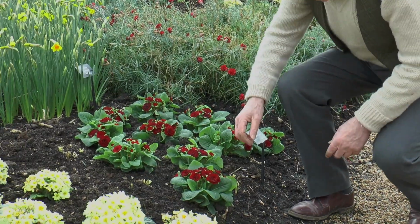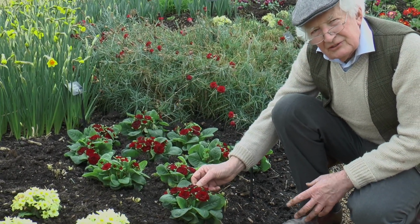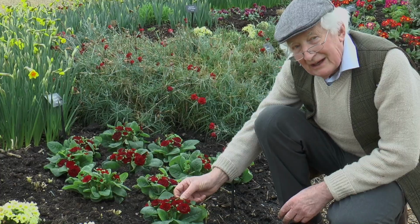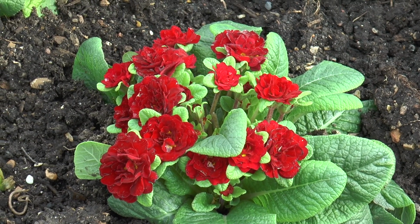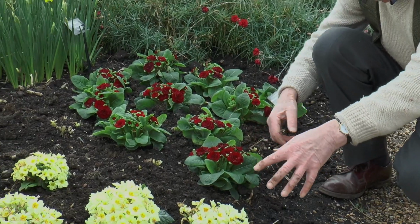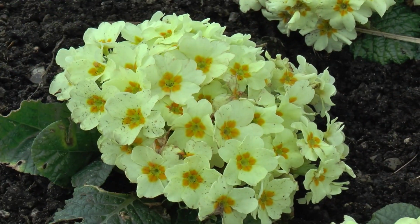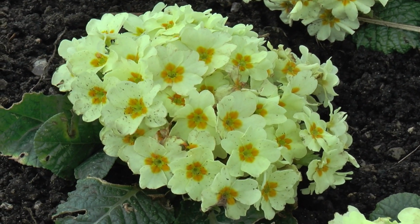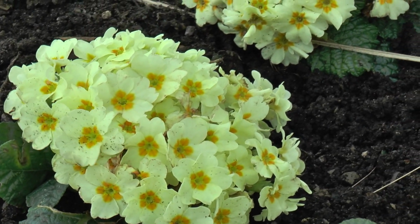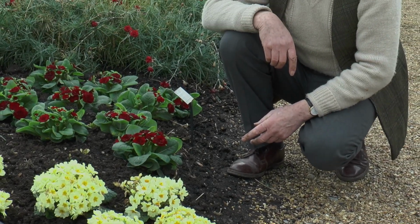I've got another example of the Ballerina primroses. This is a very popular dark red variety called Valentine. These should carry on flowering now right through to May. But I want to draw your attention too to the single primrose here. Lots of people when they come in just think that it is the wild primrose, it's that sort of colour, but this is a new hybrid called Primula Everlast, and it's very well named.